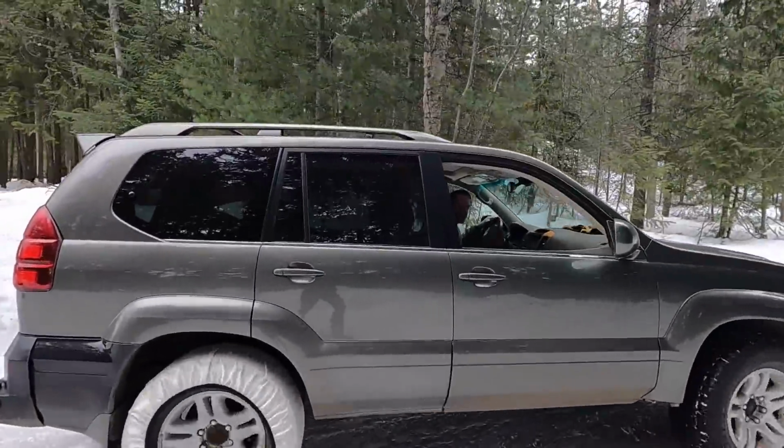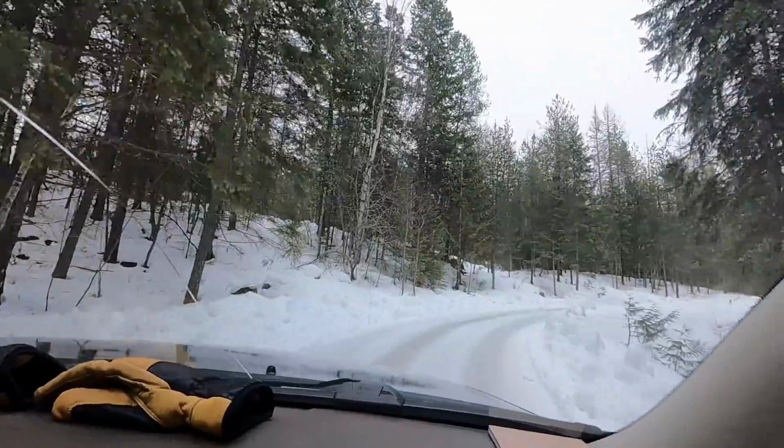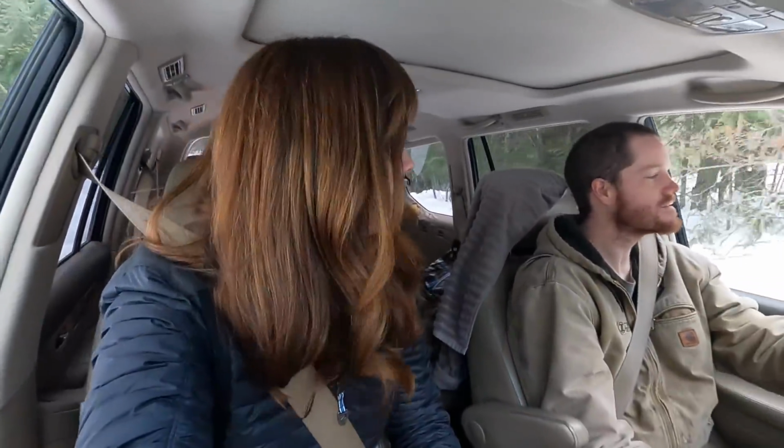Right. Ready? Okay. Well, we made it up the hill. That's impressive. And we didn't run into our neighbor, but it was close.